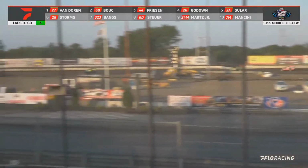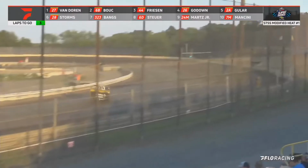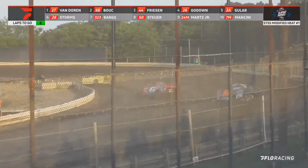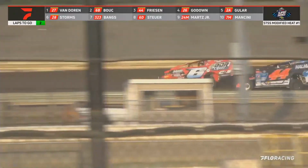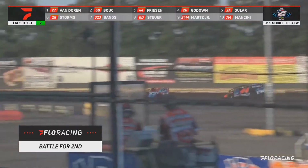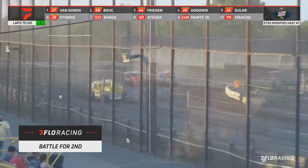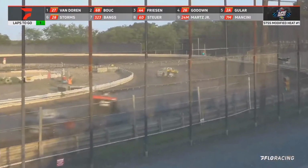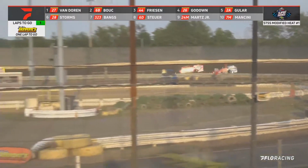And his lead has shrunk a little bit. Danny Buck whittling away. 2 laps to go. Down the straightaway, 2 laps remain into the turn. Friesen moving back in now on Danny Buck. He's going into the turn a little higher, will come out of 2 a little lower, trying to put the pressure on Buck. Godown still 4th in the last redraw spot. Top 6 remain the same, and Storms is able to put a little breathing room between himself and the final transfer spot. Guler battling hard with Johnny Banks for 7.